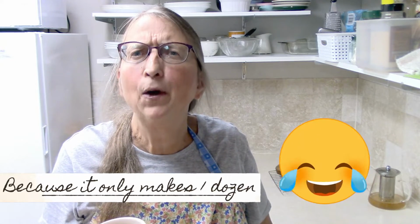Okay, I did not quite get 2 dozen out of that. I'm not sure why, but oh well. They're going to be delicious. They smell amazing. Can't wait to take a break and have one here soon.